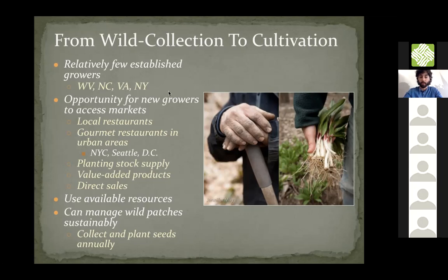There are growers in states kind of across the region. The native range of ramps is pretty large, and so we've got growers in West Virginia, North Carolina, up into New York, in Pennsylvania as well, and so there's a real opportunity here.